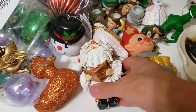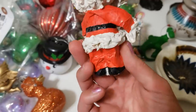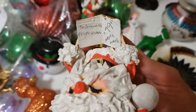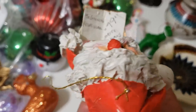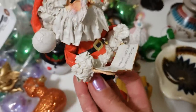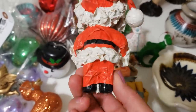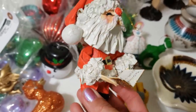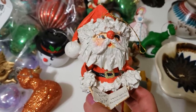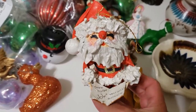Also in that same bag was this little vintage Santa, and I think he was a craft project that somebody made for their grandma. It says to Grandma from Susan, 79, Merry Christmas. So this is a lovely little handmade Christmas ornament from 1979. So unique. Just fabulous. Not really sure where to price him, so I might just take offers.